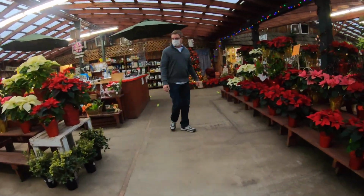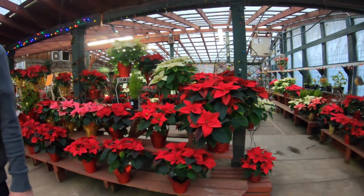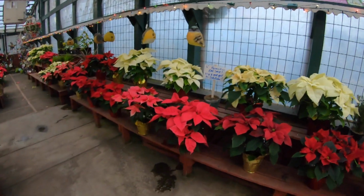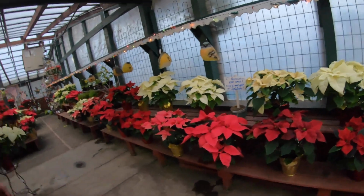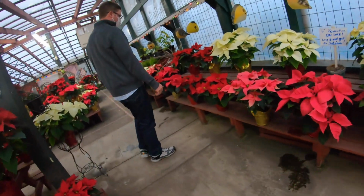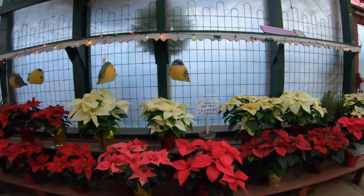Mahal this one, no? Oh, this is bigger. Mahal 2. I think we should just do these the 6-inch poinsettia. You buy 2 and you get a third one free. So we could get a white one. You get a white one and a red one. And then another one.